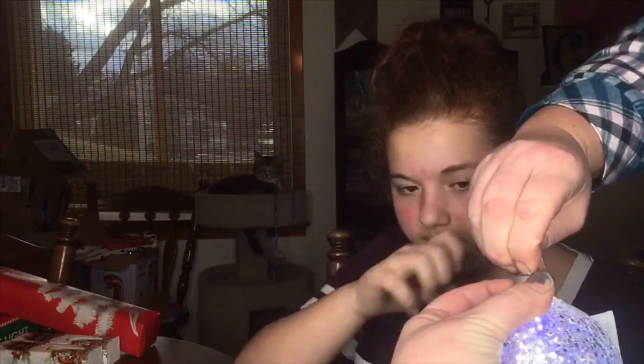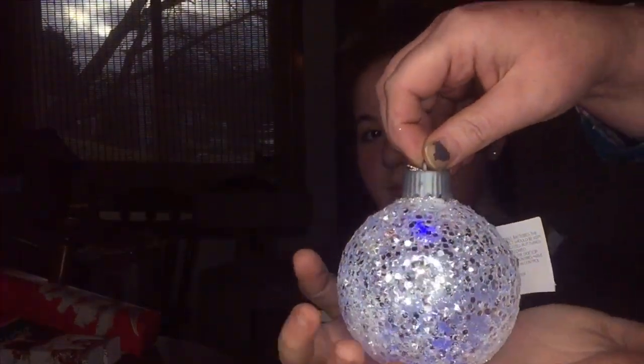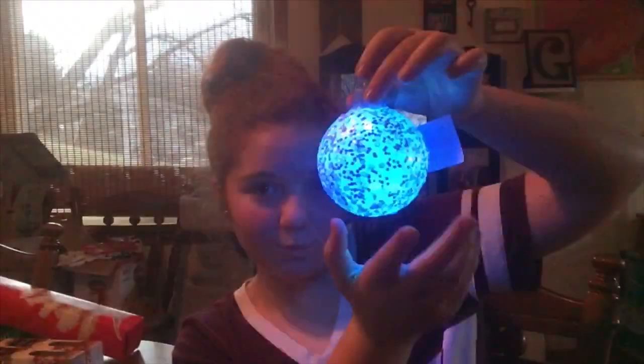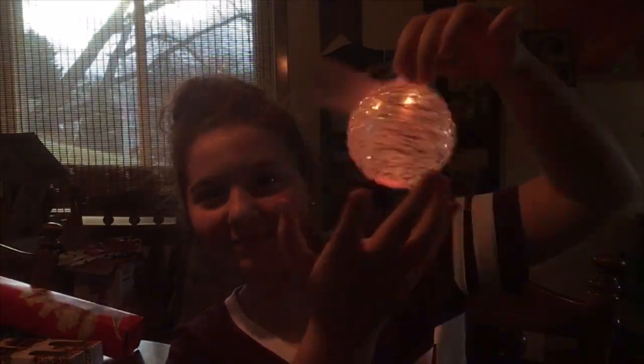Okay, first off, you have to take this out. I tried, it wouldn't come out for me. And then you turn it, but you need to turn off your thing. You hold it, I'll turn it off. So this is what it looks like. It's gonna go on our tree. The top turns. Oh, okay. There you go. Thank you.